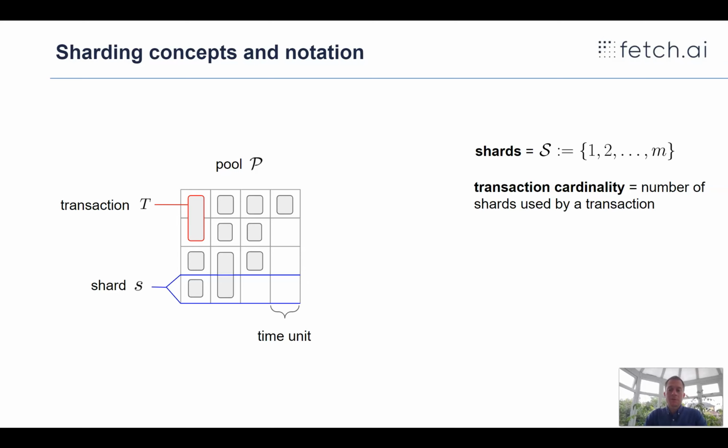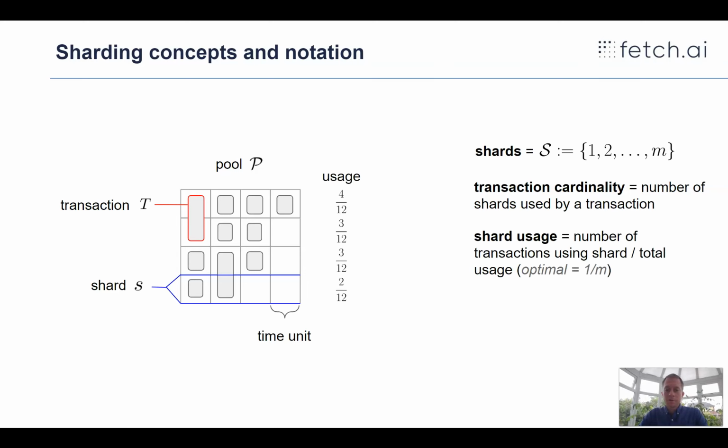The transaction cardinality is the number of shards used by a transaction. And another useful metric is the shard usage, and that is the number of transactions using a shard divided by the total usage. And in this case, the total usage can be thought of as the number of occupied grid squares in this diagram, which is 12. And then the shard usage is the number of transactions using the shard divided by that number. So on the top we have 4 out of 12, in the middle 3 out of 12, and the bottom 2. Next, we can define loading for the shard, and that's simply the amount above optimal usage. So we don't care if there's no loading or if it's below loading, but this top shard, which has a little bit more than optimal, gets a loading value, which is this usage subtracted by the optimal, which is 1/12.